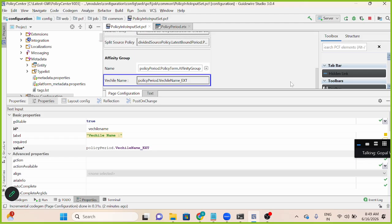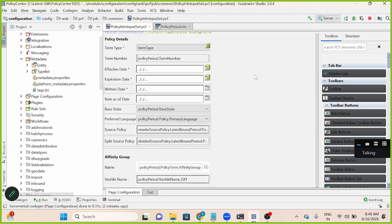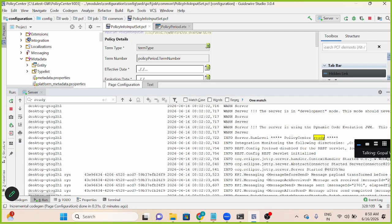In detail, don't worry about it. In detail we'll discuss it going forward. So remember one point. If you do any changes in the PCF, you no need to restart the server.